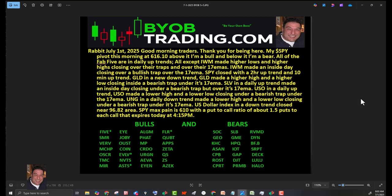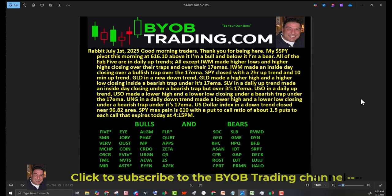All right, so my SPY pivot this morning is 616.10. Above it, I'm a bull. Below it, I'm a bear. All of the Fab 5 are in daily uptrends. All except IWM made higher lows and higher highs, closing over their bullish traps and over their 17 EMAs. IWM happened to make an inside day, closing over a bullish trap and over the 17. SPY closed in a 2-hour uptrend and a 10-minute uptrend.